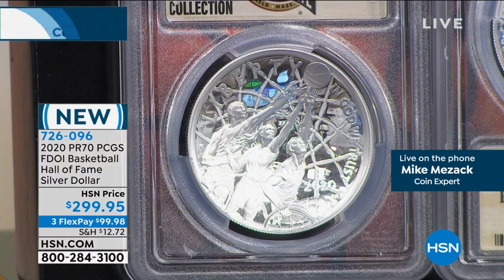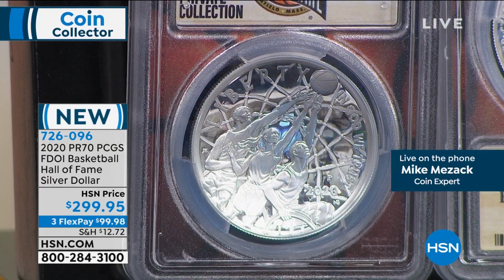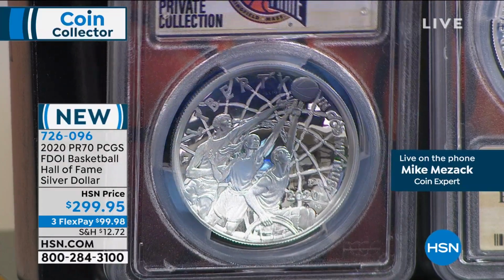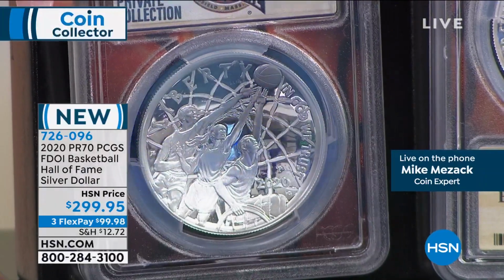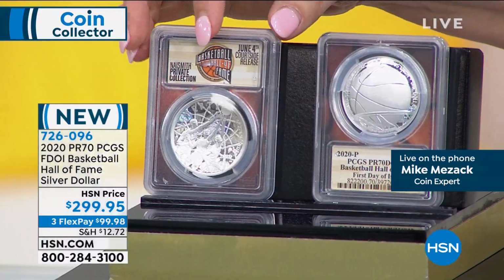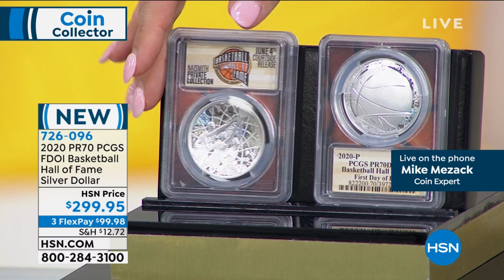Yeah, we've got a whole bunch of the basketball coming up, and I'm so excited. The artwork on this is amazing. Well, here's the thing. I've been doing this a very long time. I've been on HSN almost 20 years now. We have never put together a program that was this exclusive in the history of HSN coins. We actually partnered with not only the Mint, but with the Basketball Hall of Fame to get this coin. This coin, as you see it right here, is available no place else. There's also a certificate that comes with this that's signed by the president of the Basketball Hall of Fame. Special certificate only comes with this coin.